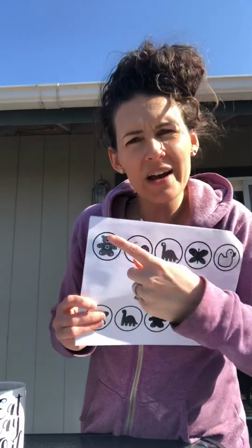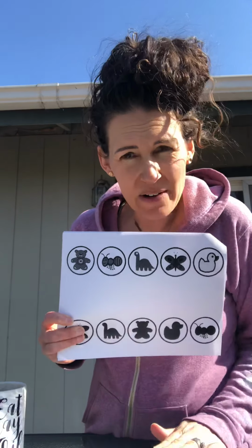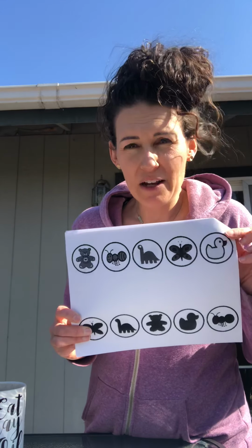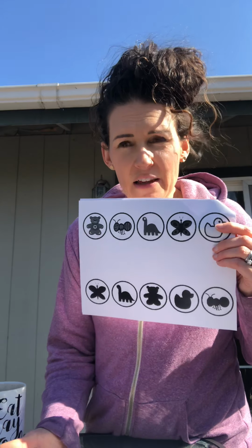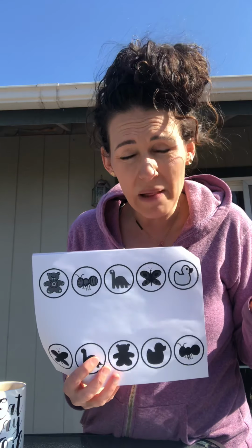Or you can play a game where you cut out each one of these and then you play a matching game with it. So you would lay them face down, okay, mix them all up, face down, and play with somebody. You can play with 2 or 3 people, and one person flips one over, leaves it where it is, just a second, Kai, and then flips the other one over. And if they get a match, whoever is playing, then they get to keep them. And then the next person goes to see if they can get a match.